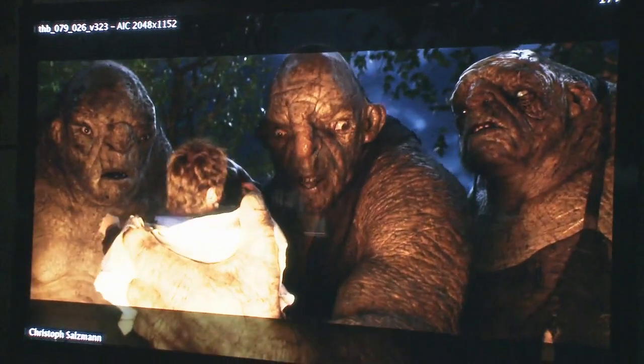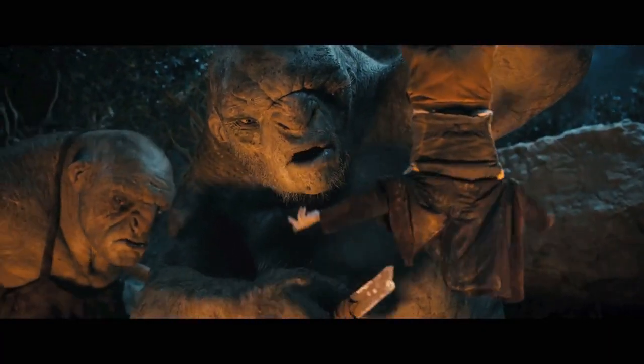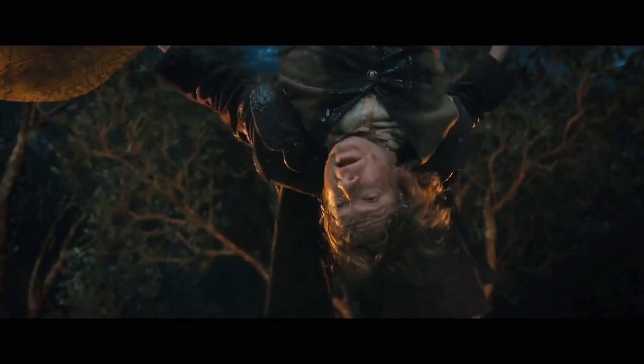They're speaking, which is something new for trolls. Are there any more of you little fellas hiding where you shouldn't? In Rings, they're always only the grunting.